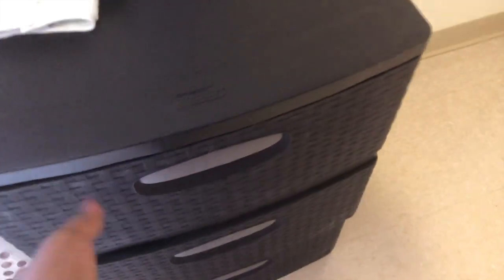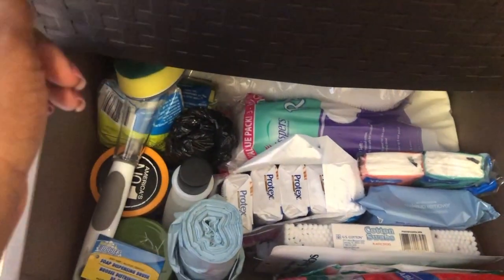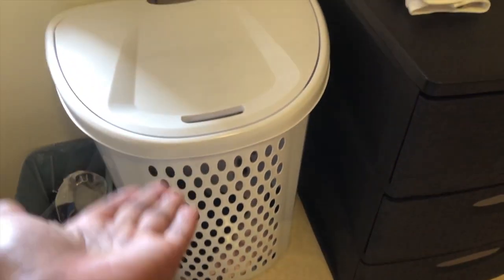This is a thing that I bought, these containers. In the first drawer, I keep my underwear and stuff that I wear under my clothes. In this drawer, I keep my home clothes, like my sweatpants, t-shirt, pajamas. In that one, I keep cleaning products or extras. I have a laundry bag. In a video I saw, they said to get one with wheels, so I did. But I'm not lugging this big thing down.